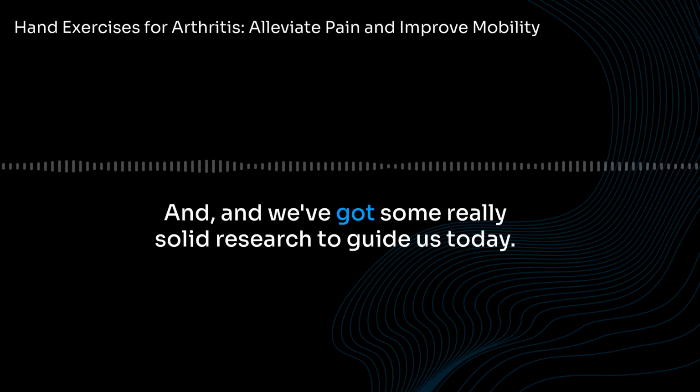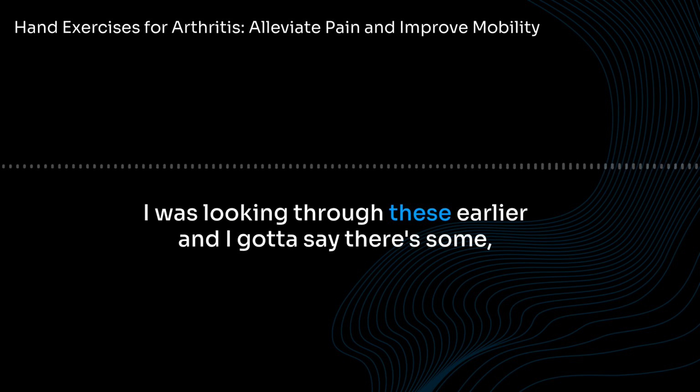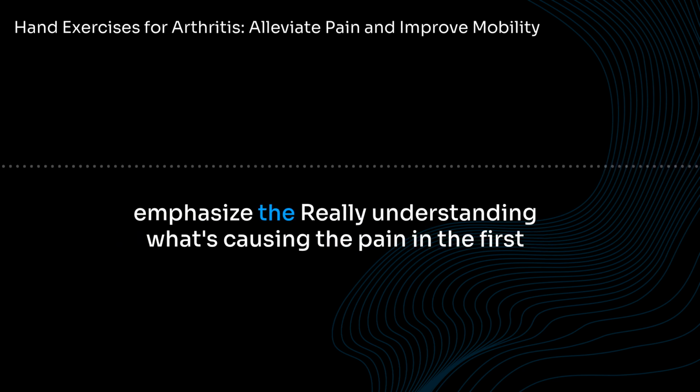Absolutely. And we've got some really solid research to guide us today. Hand exercises for arthritis, alleviate pain and improve mobility is one. And of course, tips for maximizing the benefits of hand exercises. I was looking through these earlier, and I've got to say, there's some really valuable stuff in here. Oh, for sure. One of the things that jumped out to me right off the bat was how much they emphasize really understanding what's causing the pain in the first place.